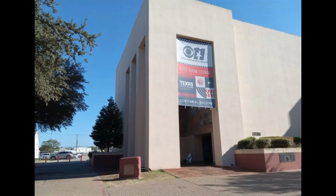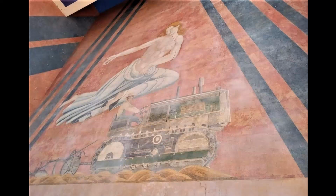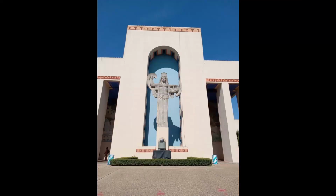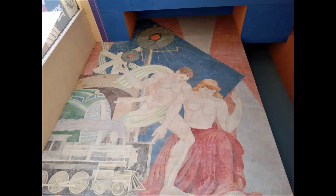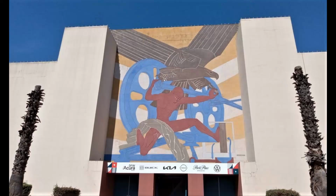The final portico of the Centennial building represents the Republic of Texas. Its flag flew over Texas from 1836 to 1845. The period began with the victory over the Mexican army led by Santa Anna, leading to the end of the Texas Revolution. On April 21st, the Mexican president and his men were taking a peaceful rest during the late afternoon at San Jacinto.